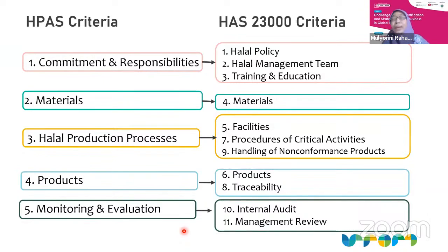Basically, the halal product assurance system from BPJPH contains 5 criteria. However, if we break it down, it is also 11 halal assurance system criteria. For example, the first criteria of the halal product assurance system is commitment and responsibility. It contains the halal policy, halal team, and training. And then the second criteria is material.